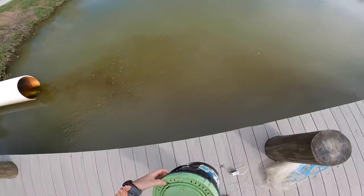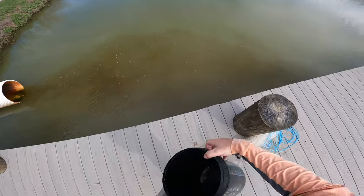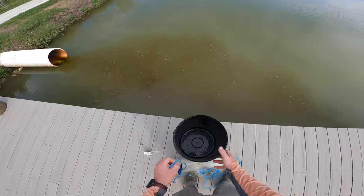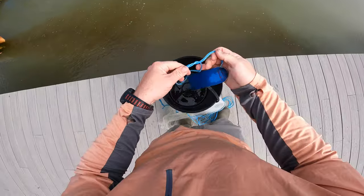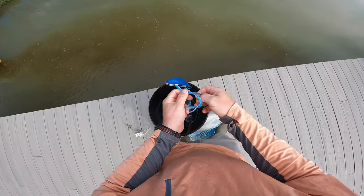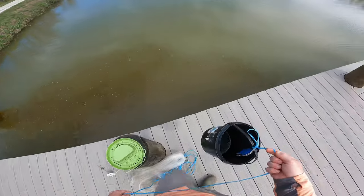I'm gonna show y'all a little trick that I do. If you can't reach the water, like right here, I can't reach the water to get this bucket full, I take my cast net and I take this handle right here and I just tie it to this, like that. And then I tie this one like a little loop so you can just pull it when it's done. And then you toss it out.